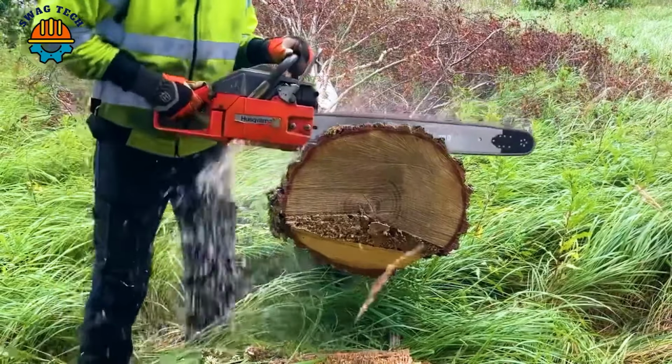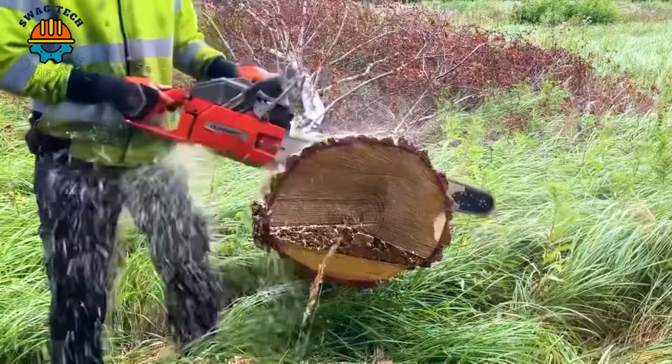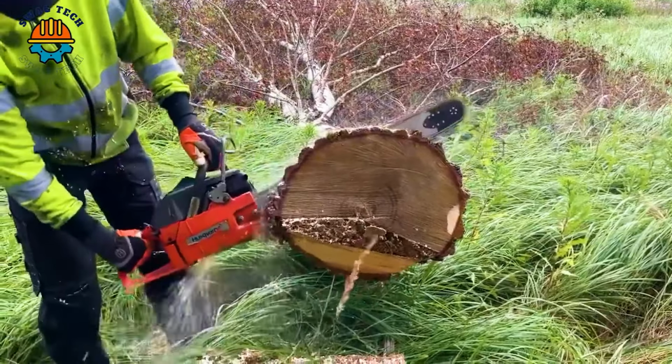Chainsaws play an important role in efforts to prevent wildfires, create firebreaks, and clear vegetation to minimize the spread of fires.